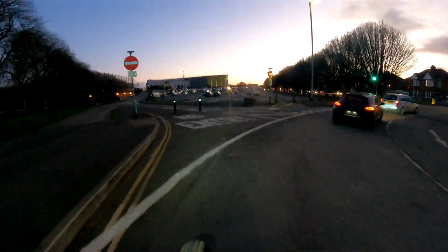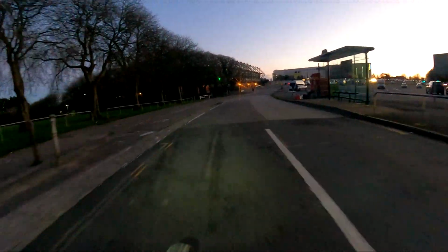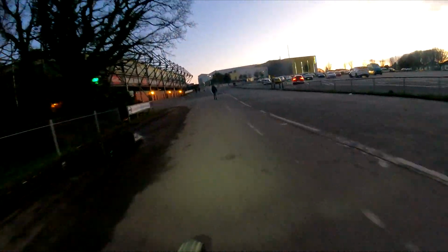Anyway, then I can go here, and there's a little no entry here, but I don't know if it's going to show up in the video too well, so I'm going to draw attention to it now. It does say except for cycles on that no entry sign, so I haven't just broken the law coming this way. And there's a little cycle path that goes past this football stadium.